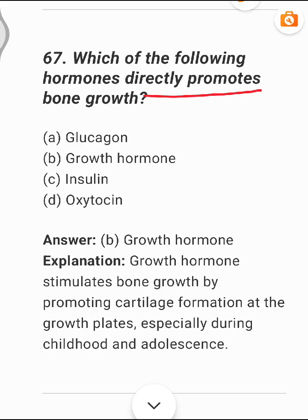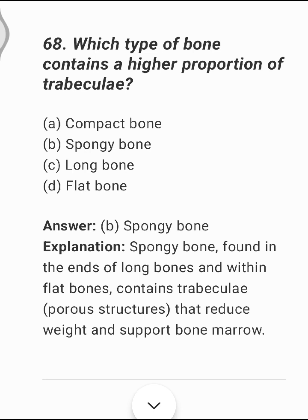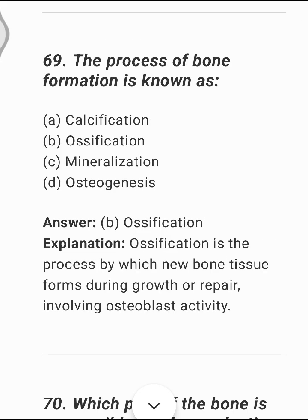Which type of bone contains a higher proportion of trabeculae? So B option, spongy bone. They are found in the ends of long bones and within flat bones. They contain the porous trabecular structure that reduces the weight and supports the bone marrow. The process of bone formation is known as ossification. Option number B is the right one.